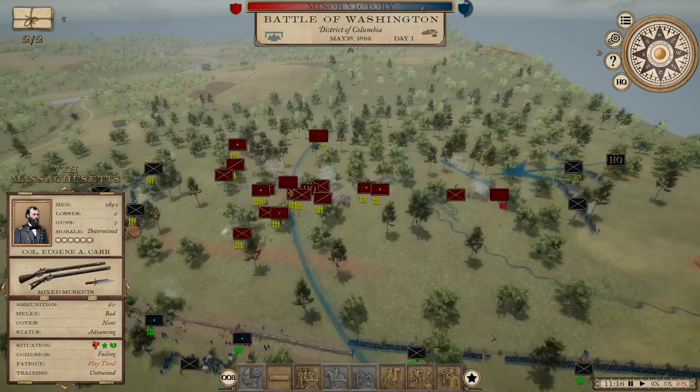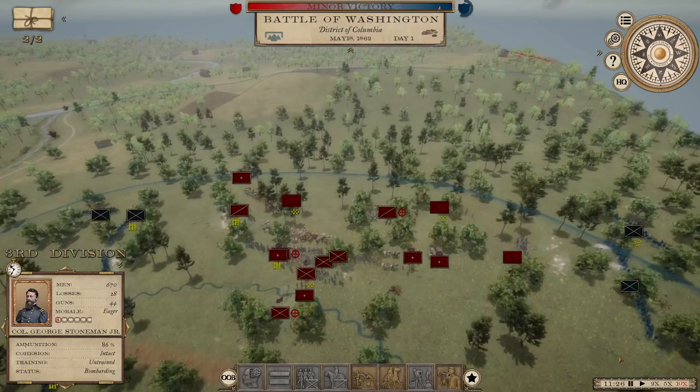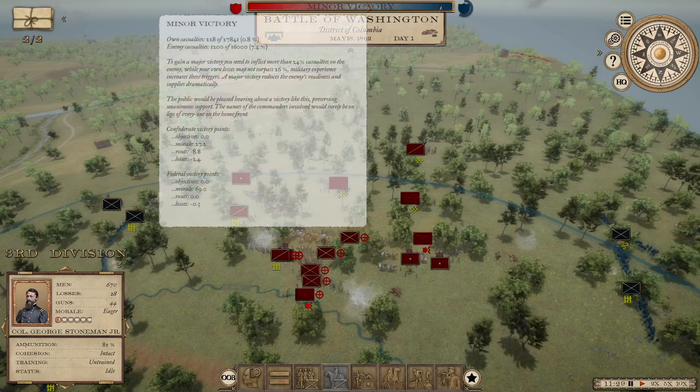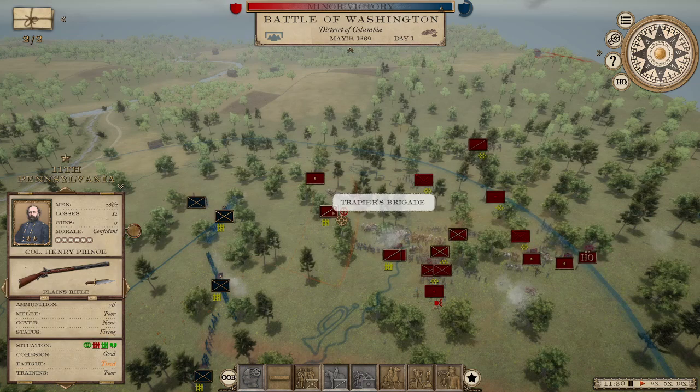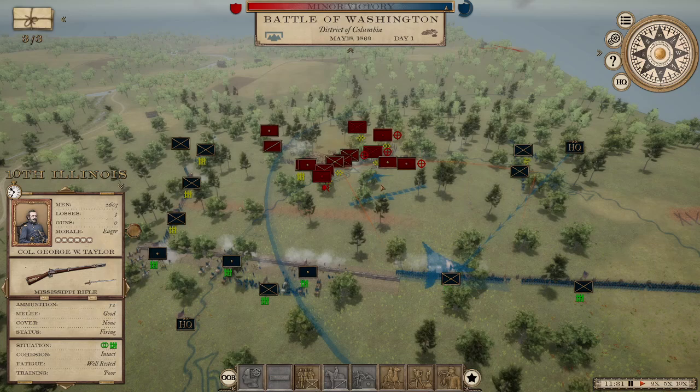Looks like the enemy are starting to withdraw. So I'm gonna turn these guys onto fire at will rather than bombard. Yep, and they are withdrawing. 7.4% casualties. I doubt I can turn this into a major victory. But I can very likely take many more of the enemy's guns, which I'd really like to do.